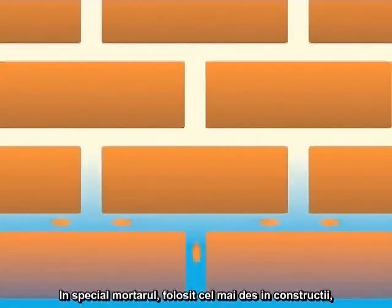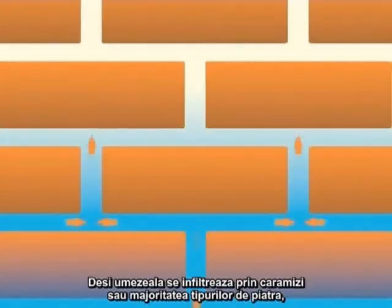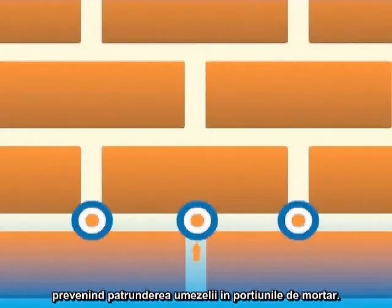The mortar that holds most buildings together tends to exhibit this sponge-like behaviour more than other building components. Although damp will rise through bricks and most types of stone, the main pathways through which damp will rise are the mortar beds. It is therefore possible to control rising damp by preventing moisture from rising through the mortar beds.